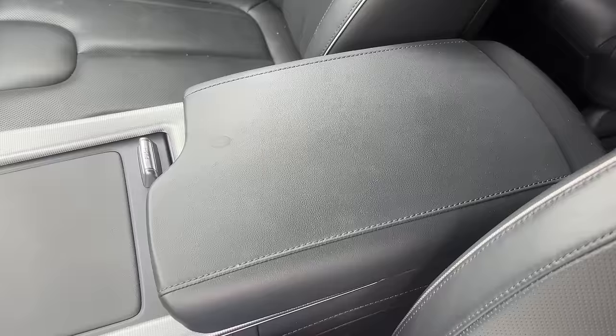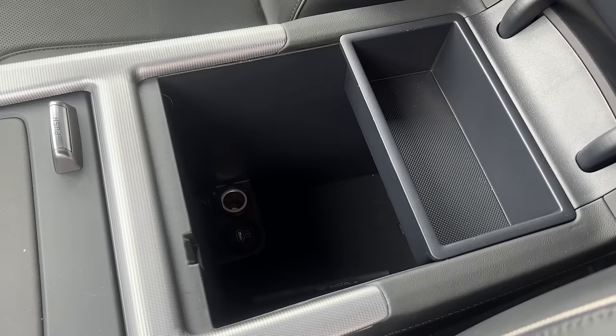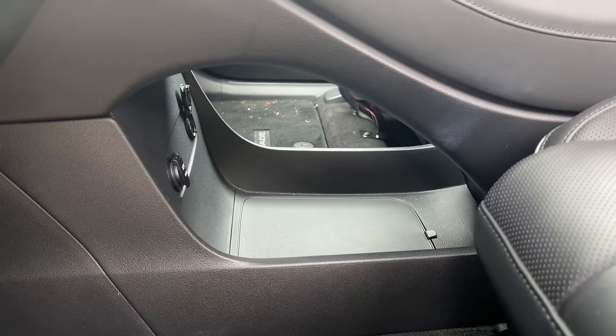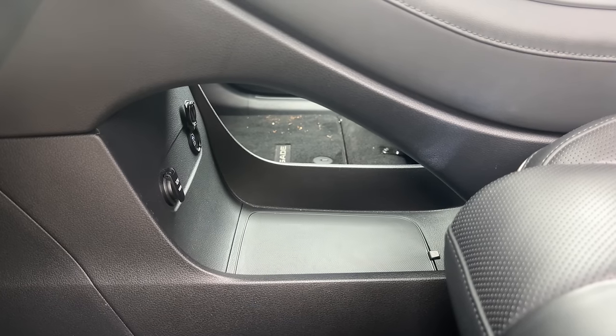Now, if you want even more storage, the center console armrest, of course, lifts up to reveal a pretty large storage area. And below this whole center console, there's another tier of center console where you can stick even more stuff to store, which adds even more practicality to this interior.